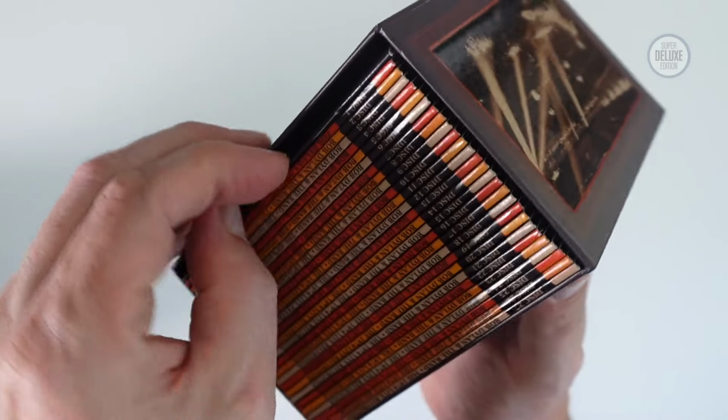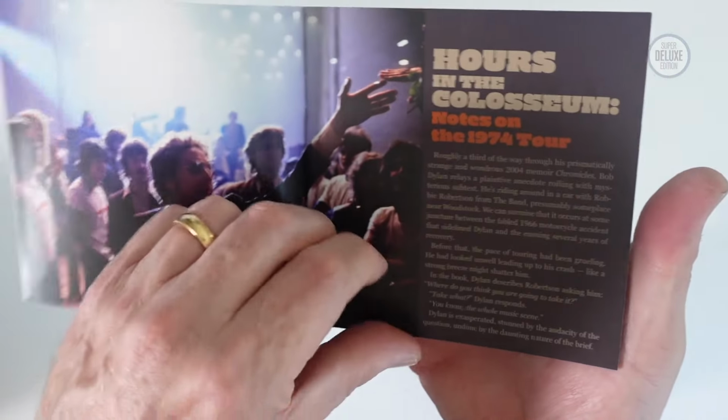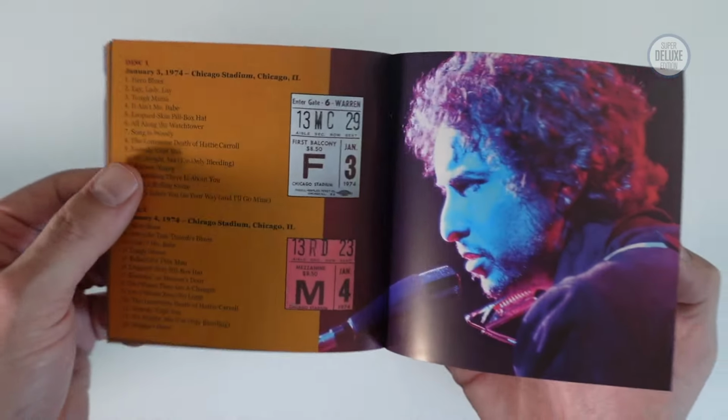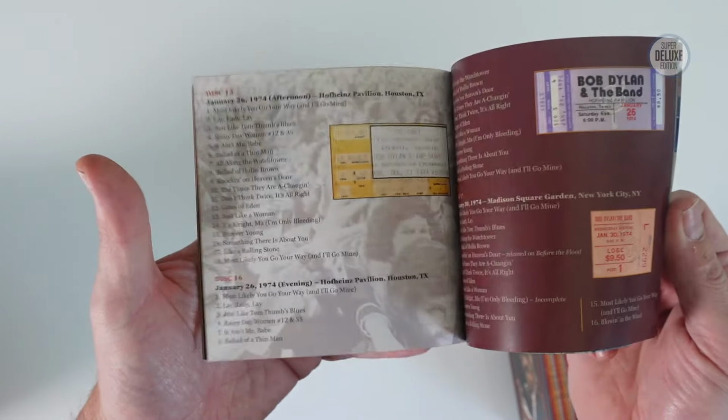There's no hardcover book, but there is a booklet which has about 6 or 7 pages of intro before it gets into the nitty-gritty of the track listings for all of the 27 CDs. Starting there, disc 1 and 2, and then that just takes you through all the track listings.